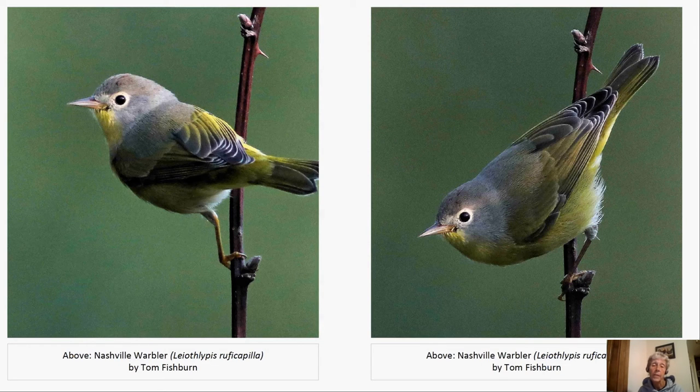Oh, look at these guys. Yeah, Tom Fishburne does some fantastic photography. The light on these birds is beautiful. But these birds are really lovely in the fall as well, too. These are called Nashville warblers. And I'll bet you notice something that really just sticks out right away. What do you notice?